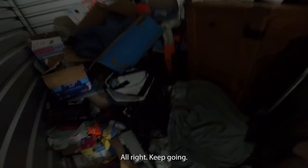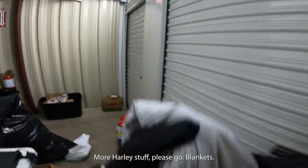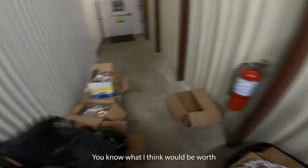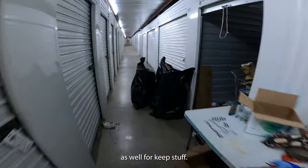All right, let's keep going. More Harley stuff, please. Blankets. We don't need blankets. You know what I think would be worth it is to take the trash out of here and use this plastic bin as well for keep stuff.